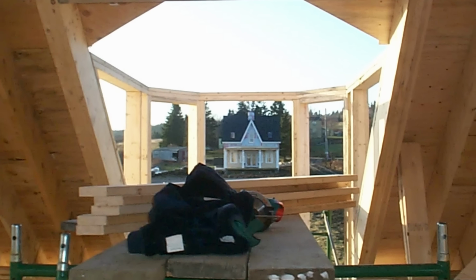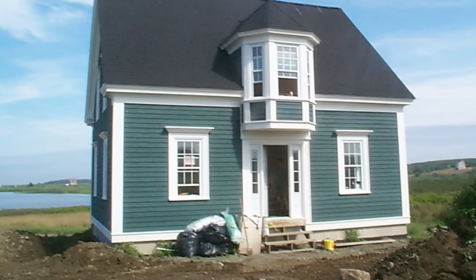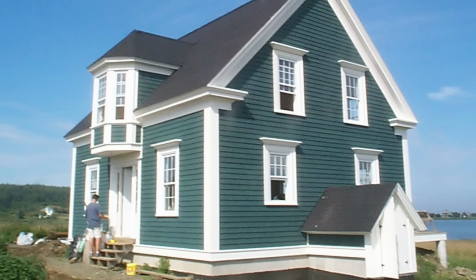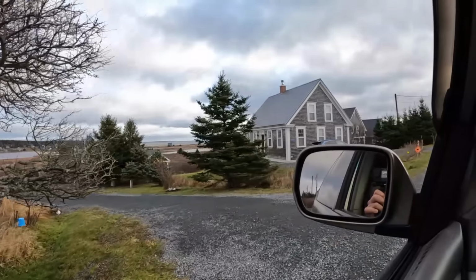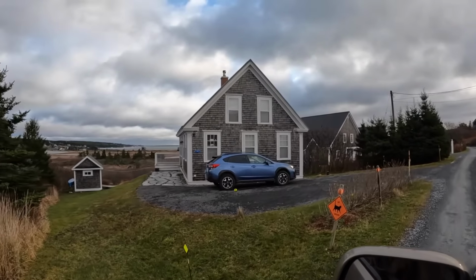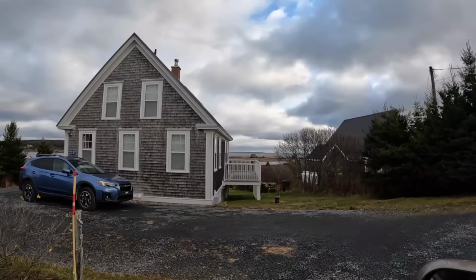From this one, you can see back to the other house we did. And complete, or almost complete. For some reason, I don't have any photos of this one when it's finished. Anyway, it was a cute little house. I can certainly tell you it feels very odd driving around all these years later, and all my children are still here, all these houses I've designed and built.